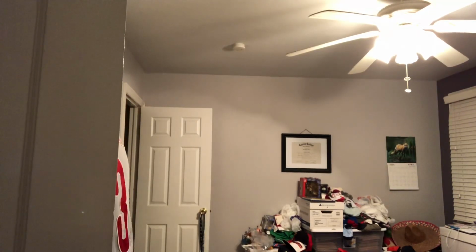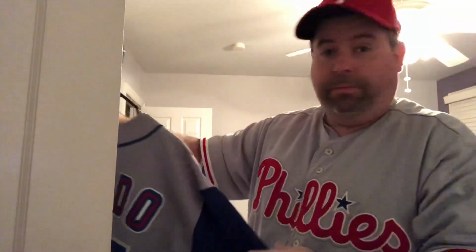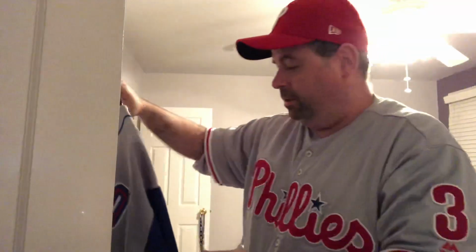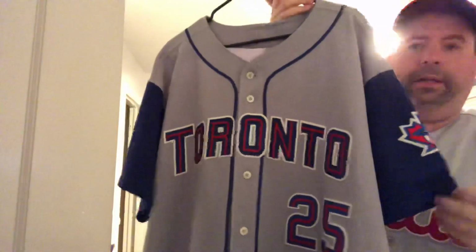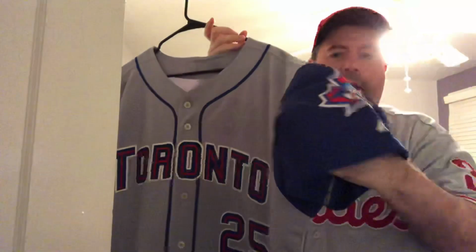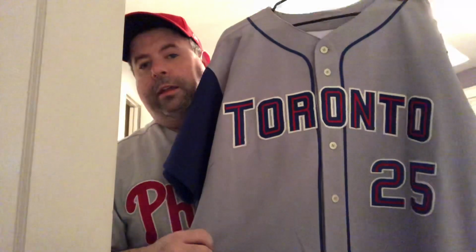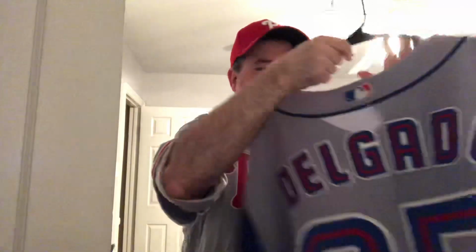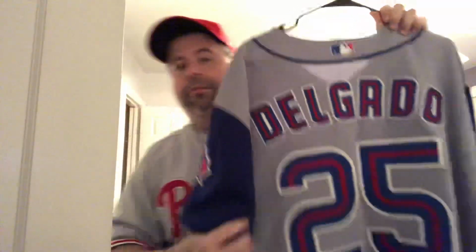And these, I actually got from someone who interns with the Toronto Blue Jays. He was selling some of his collection. So shout out to him if he ever sees this. This is the Road Gray with the Blue Jays logo right there. Shout out to Hometown Fitteds if he sees this. I know he'd appreciate these. This is his team. They're in Toronto, in Ontario. Carlos Delgado, number 25. Very nice jersey.